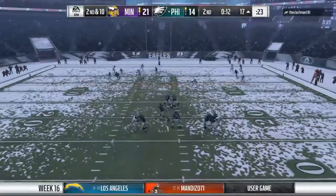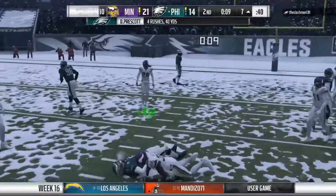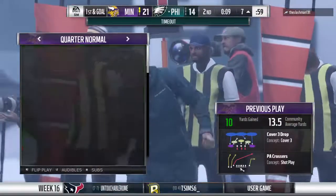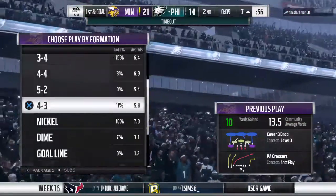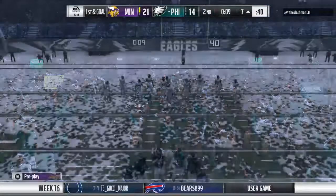Prescott off play action. On the move to his left. And brought down, but not before they get it inside the 10 to the 7. Now a signal and a timeout call, as it comes with 9 seconds to go in this first half of play.